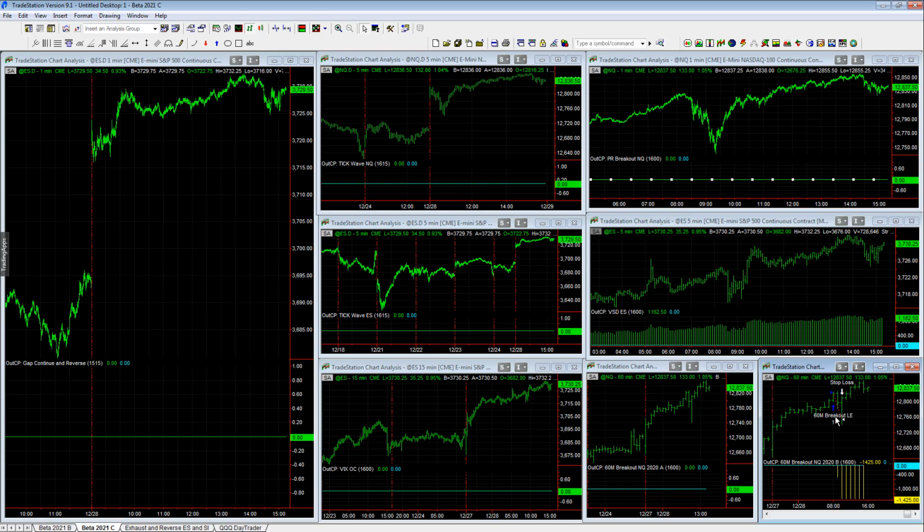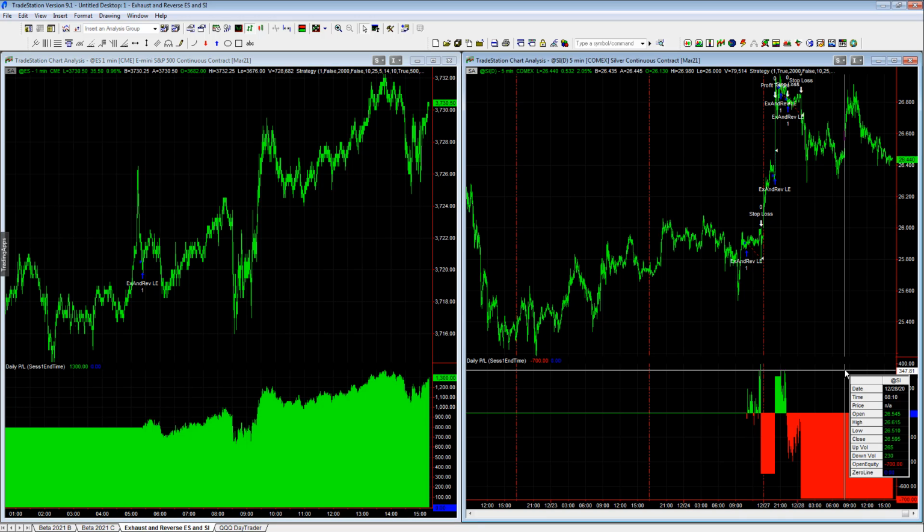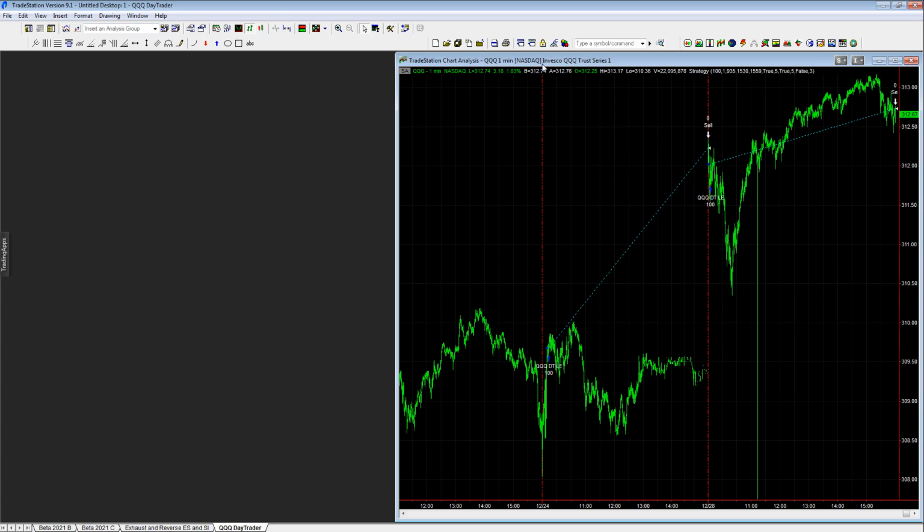Got stopped out on that dip at the open, seeing these fast dips and then a slow grind the rest of the day. Exhaust in reverse, 1287.50, still needs to exit. It will exit a minute before the 24-hour session close at 3:59 Central, 4:59 p.m., if it does not hit its profit target, which is 6 points higher than the current price. Silver minus 700.